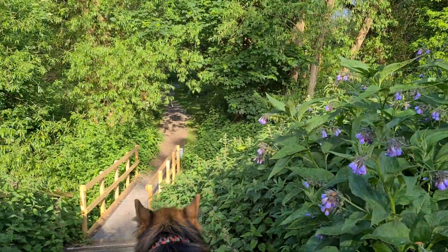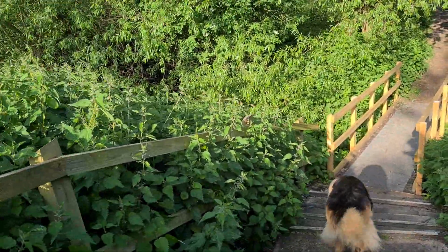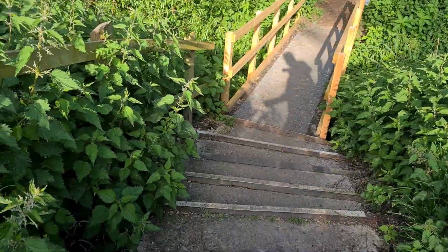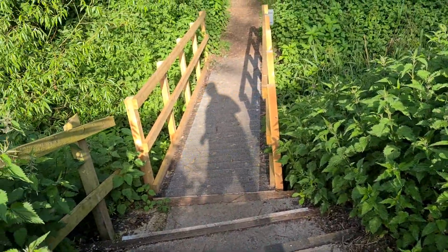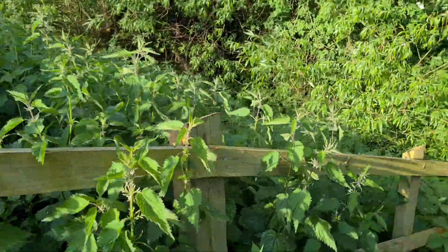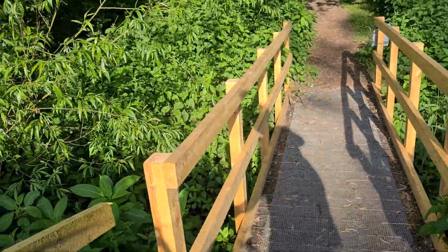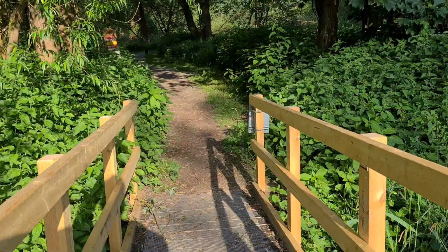So we've not been this way for such a long time, and the last thing I need right now is to go down some blasted stairs. But then again, oh dear, oh dear, ain't got enough stairs in here, have they? I can't hold on to the rail because the rail's covered in stinging nettles. A few more to go. We're getting there, we're getting there.